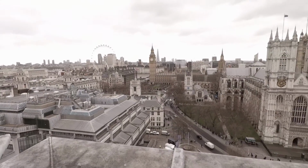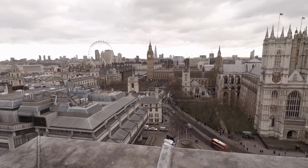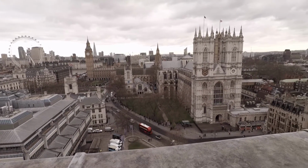Just to give you an idea of the particular view that I've got, I'm just going to sweep around the horizon of the cityscape of London so you can see what it is that I'm going to be doing a time lapse of.